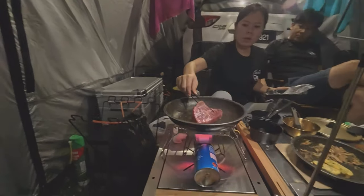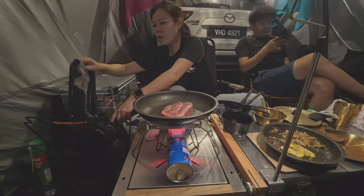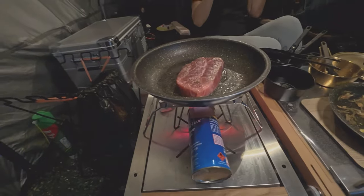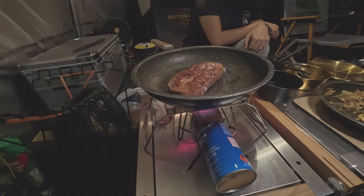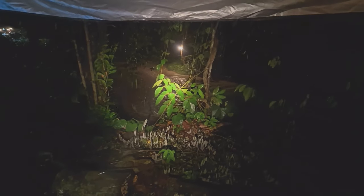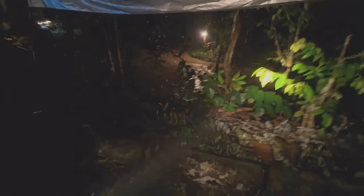Can taste the sweetness. Water level doesn't seem to be rising anymore, and the rain is not as heavy. We do not have to worry about flash flood now.